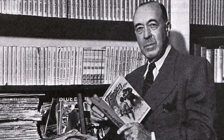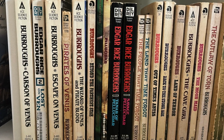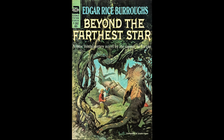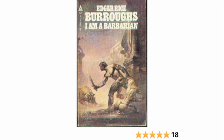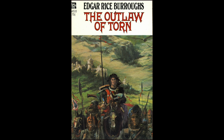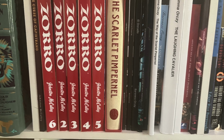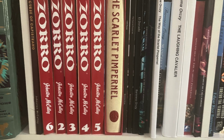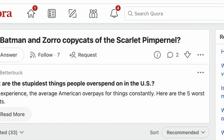All right, so Burroughs is known for Tarzan and Carter. He also wrote a lot of one-offs, besides things like the Venus series and Beyond the Farthest Star, which was meant to kick off the next interstellar series. He did some historical books. I Am a Barbarian, awesome. Outlaw of Torn, awesome medieval adventure. So highly recommend. Now we're going to move to the fop shelf: Zorro and the Scarlet Pimpernel.